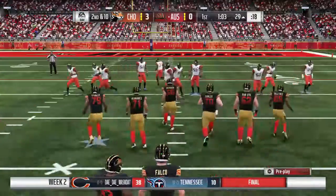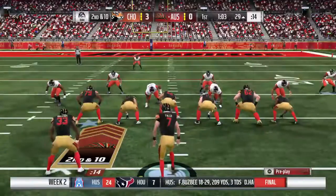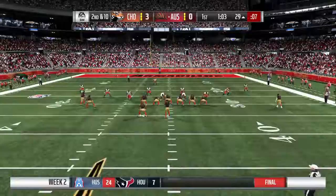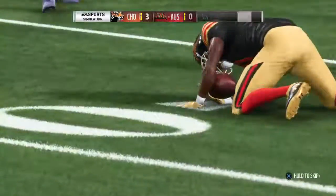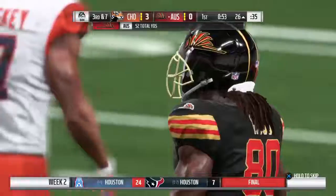Here's 2nd and 10 now from the 29. Back to throw now on 2nd and 10. He finds Ross right side. It's complete. And he'll be a little shy of the 25 here at the 26-yard line. Only 3 yards on the catch.